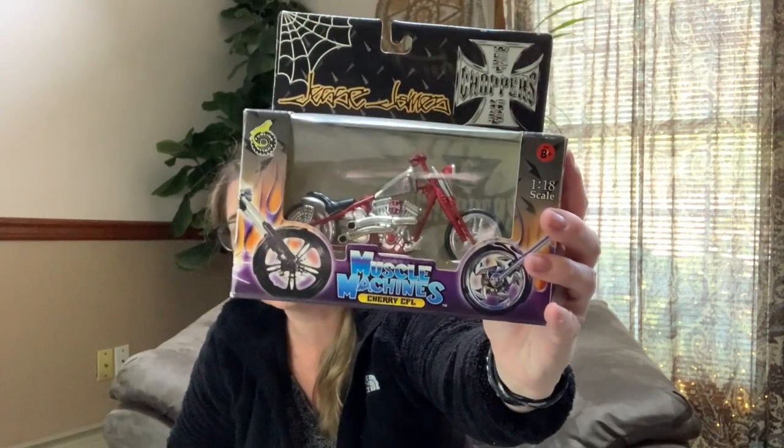I picked up a couple of, at the same place, I got this Muscle Machines car and this Muscle Machines motorcycle. I don't know. These are probably not going to bring any kind of crazy amount, but it'll all add up, and these are super easy to list and everything. What else did I get there? Oh, I don't know. I'm looking all over. I'm not super organized. I never am.